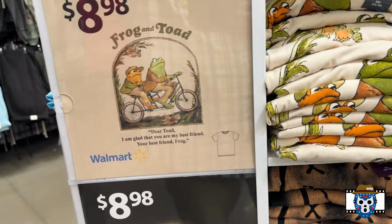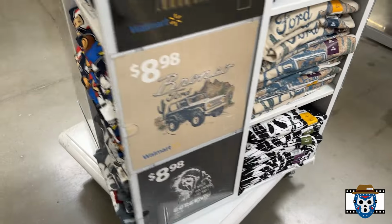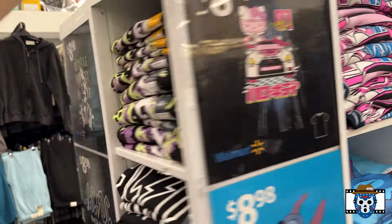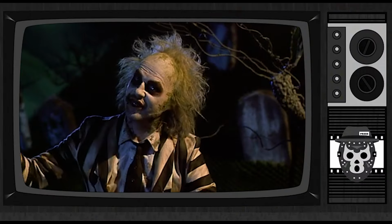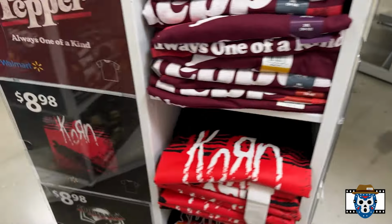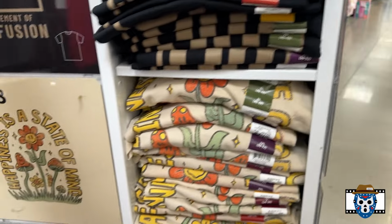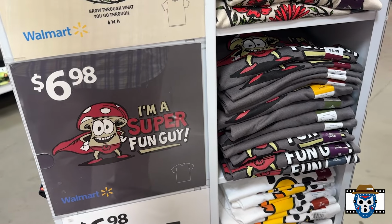Frog and Toad. That's pretty unique. Got the Scream down there. I'd rather not. Beetlejuice. Wonder if he's going to show up now. It's showtime. Dr. Pepper. Oh well. So Walmart's got a decent amount of shirts. These are the ones with just sayings on them. A little bit cheaper. I always like to give them a once over. Look, I'm a super fun guy.